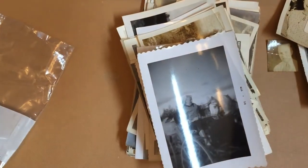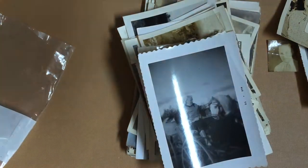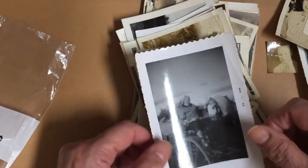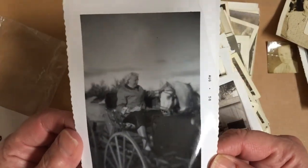Maybe I should turn the overhead light off. Hang on, I'll be right back. I turned it on because it's cloudy. We're kind of stuck in this weather pattern. There's a high system that just keeps spinning around, and in the morning it's clear. By the end of the day, it's cloudy.